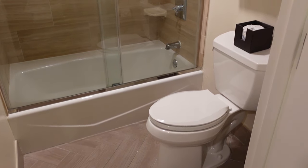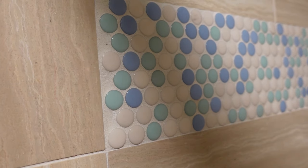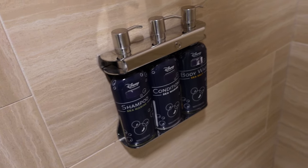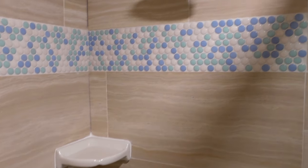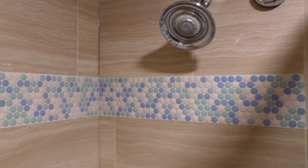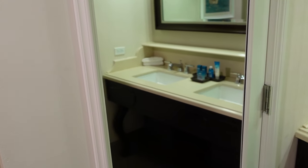So we've got a toilet here, towels, and a shower. Very subtle like that. Sea glass, very pebbly, very pretty, and this kind of looks like sand. We've got the H2O products here. There's a couple of spots to put your toiletries in the shower. Very simple but nice, you know? Not overdone with that glass door. And like I said, when you want to use the bathroom, you can shut the door, which of course has a full length mirror on it.